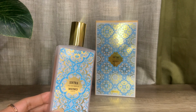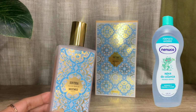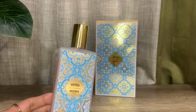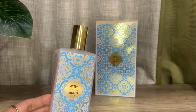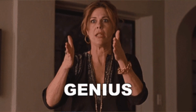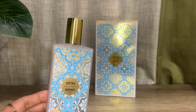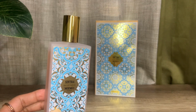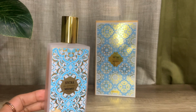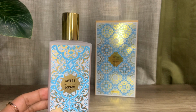I passed a decant on to a dear friend and she said the opening reminds her of a sweetened Nenuco, that big tall bottle of cologne if you're familiar with that. There's a fresh, clean aspect to the sweet vanilla caramel that is this perfume. I don't know how they did that, but it's absolute genius to me. I think that because petitgrain and orange blossom neroli all came from the same orange tree, they all kind of gel well together in a perfume composition. Added to sweet gourmand notes, make it creamy, milky, and boom, you have a 10 over 10.